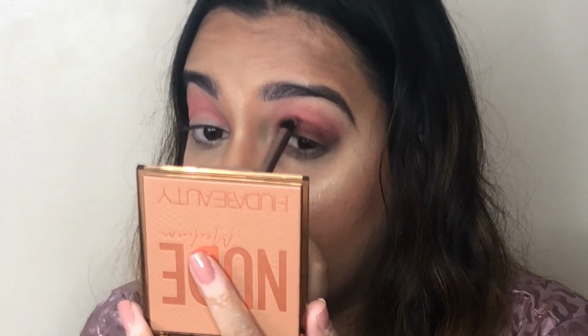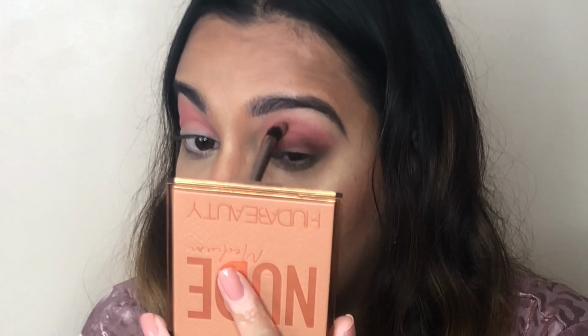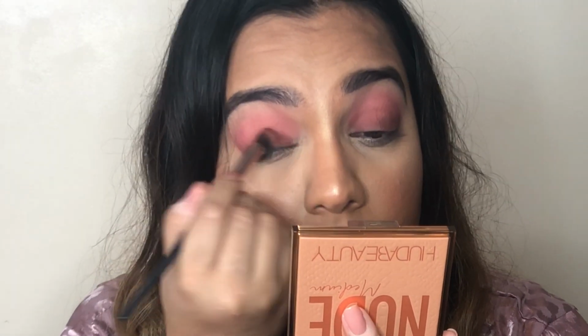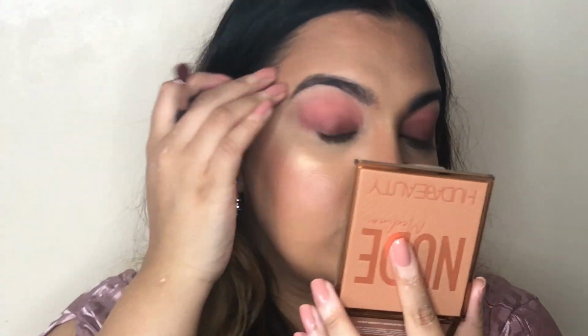Yeah, that is a good dark shade. Pigmented AF, and not patchy at all. Oh my god, that is a great dark shade. I'm really impressed with that. I find that so many dark shades that swatch well just look completely awful when you put it on. They just go so patchy on the lid and I hate that.